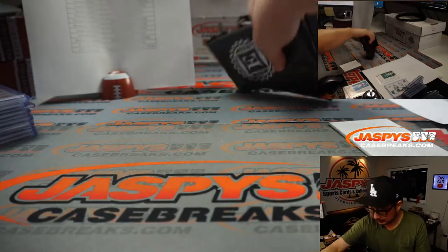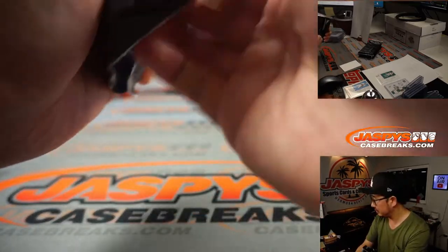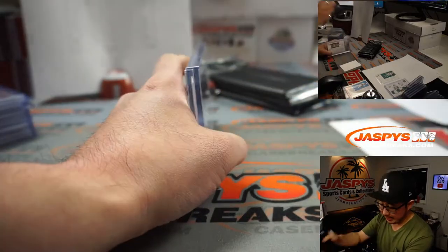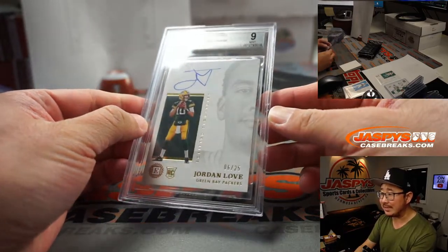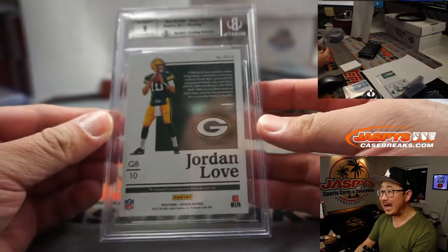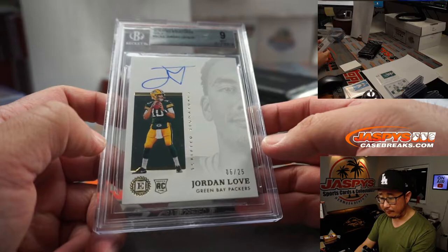All right. Now your four graded cards. Good luck, friends. Thank you very much for getting in. Next up, it's Jay Hart. Jordan Love, 6 out of 25. 9 and 9 on the auto. Green Bay, that's going to be for Sean Maddock.